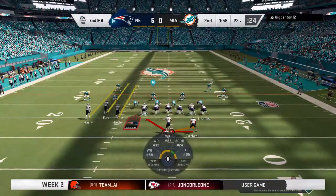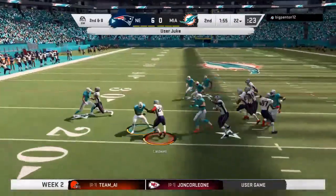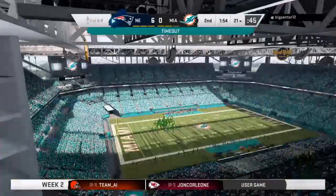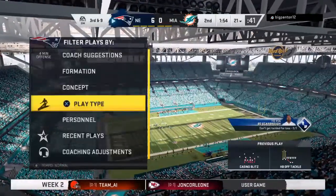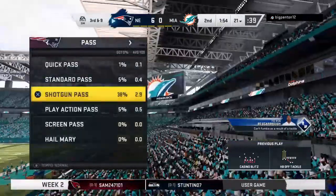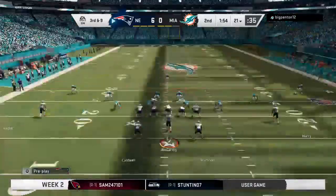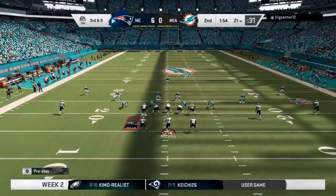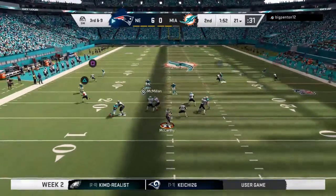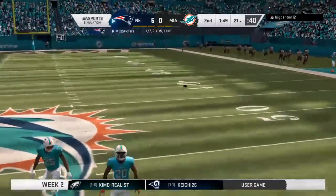Switch. Bravo. 36. On 2nd down now. It's Caldwell. Slipped 1 tackle, but no more as he's knocked to the deck behind the line of scrimmage. Now the Dolphins going to burn the first of their timeouts. It's just their first, so they'll have 2 remaining here before we get to halftime. To throw on 3rd down. McCarthy. And that will be incomplete.